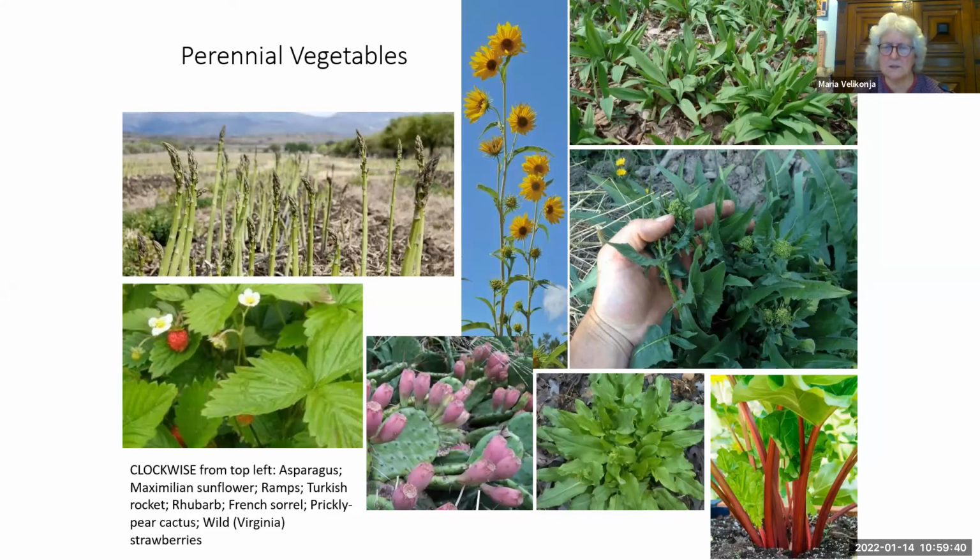Turkish rocket. Then there's rhubarb, which we've discussed, French sorrel, prickly pear cactus, which can sometimes be tricky to establish. Both the cactus and the fruit are edible. And then there are strawberries, not just the wild strawberry, but all kinds of strawberries. They're considered perennial because plants will live 5 years or so.